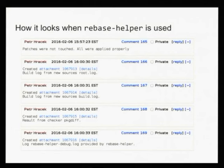Okay, over the Rebase Helper, we check that patches were not touched, or there are no patches. This is a bug; create an issue for Rebase Helper. Rebase Helper includes the root log from Koji, of course, only for the new sources. Build log. And what is important for you, it adds the Bugzilla pkg diff. And at the end, of course, for us, it attaches the Rebase Helper debug log. We need them. We need to be sure, okay, it fails, but for which reason?